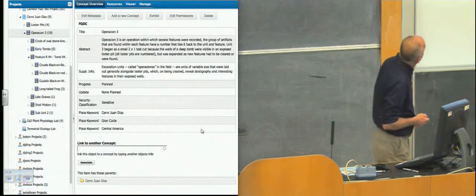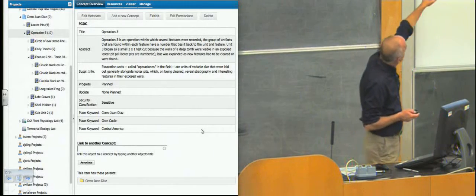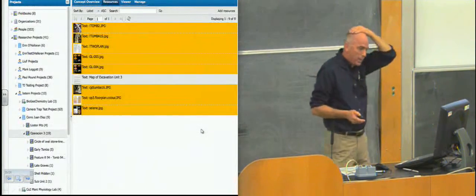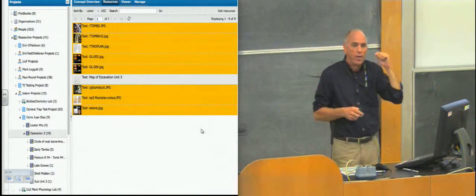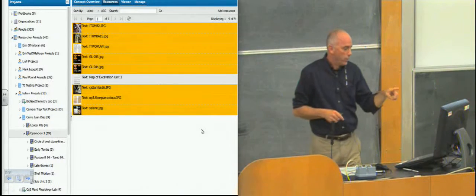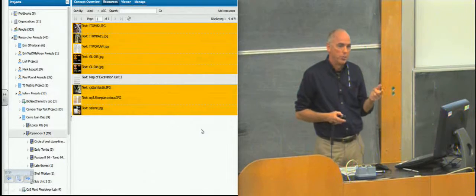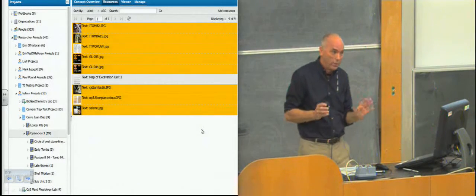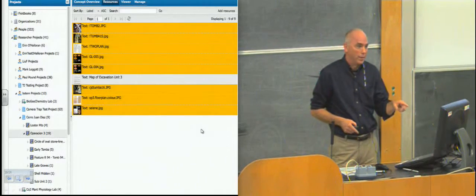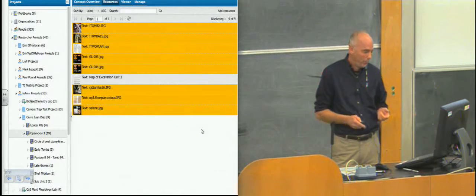So back up to the top, and this is, I think, looking at the resources. So that resource button at the top, when you click that, yes, good. You see the list of resources that are associated with that concept. The different color, the gold, is representing the fact that these resources have been uploaded and no one's touched the metadata yet. So you can upload a batch of resources without having to do the metadata right then, but it'll remind you that you haven't done it. And you won't get certain benefits if you don't do the metadata.